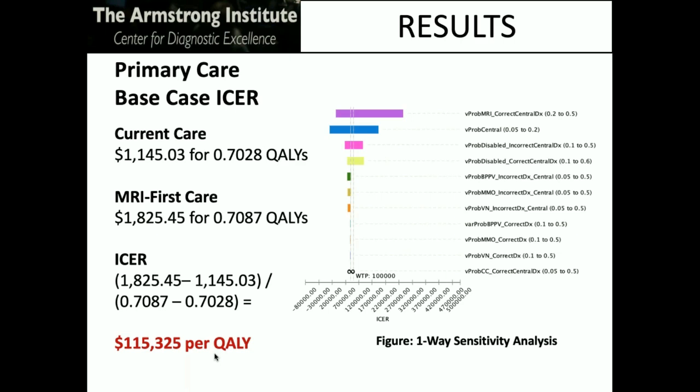The model is also sensitive to stroke prevalence, as well as the probability of poor health outcomes given either a correct or incorrect stroke diagnosis. Because MRI First, again, provides no direct benefit in diagnosing specific peripheral disorders, it makes sense that QALY benefits mostly reflect quality benefits for stroke. Again, as a result, it's not surprising that the ICER is largely insensitive to diagnostic accuracy for peripheral disorders and mostly sensitive to central parameters.